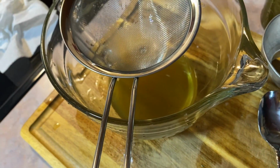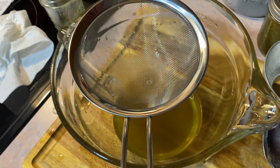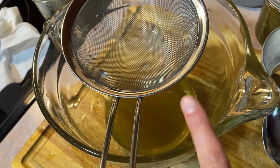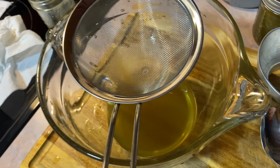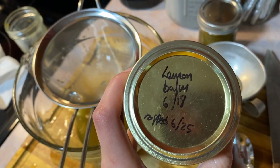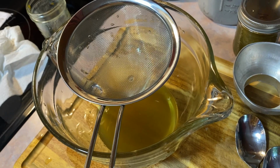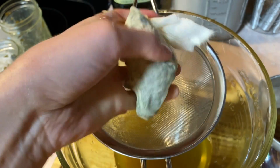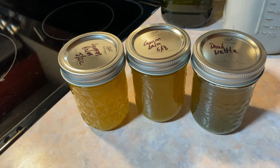Now I could go ahead and strain this one through since they're both lemon balm, but I actually don't want to do that because this one was done sooner, so it's set longer, and I want to know which is which, so that way I can make notes about which one seems more potent. So I'm going to go ahead and pour this one off before I do the next lemon balm one. Just straining out the last of the lemon balm here. And there my tinctures are.